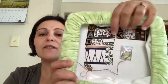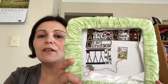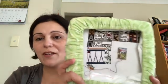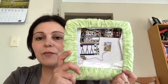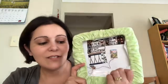And then where the flag would have been, I'm just going to put some music notes up there. And that to me would have more to do with the drum than an American flag. As far as the eagle goes, I'm just going to leave it because frankly I'm not artistic enough to change it. And I think, you know, it's an eagle.